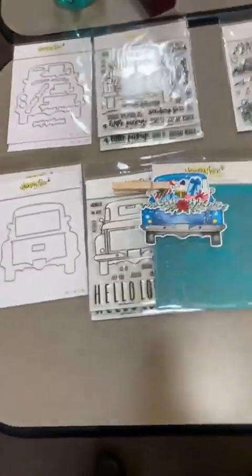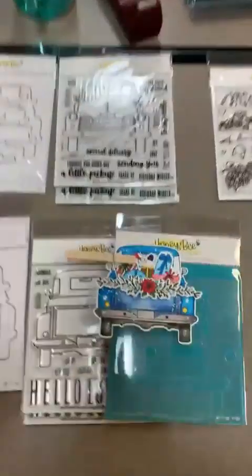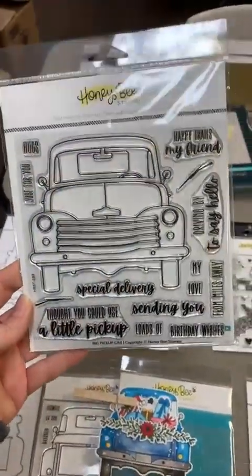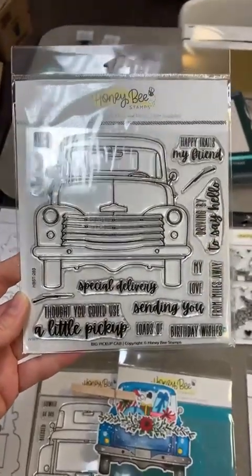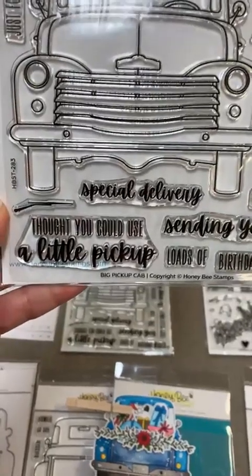And hi, Rebecca, and hi, Sarah. All right, so we're going to start with the pickup truck. Pickup truck is one of their best selling stamps, and then we've got the dies to match it. They are so, so fun.